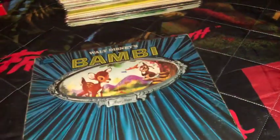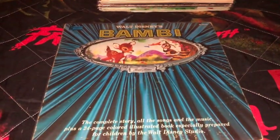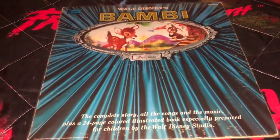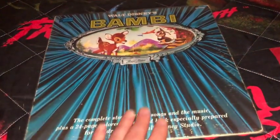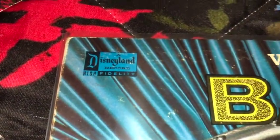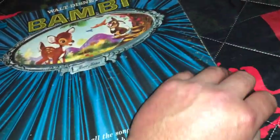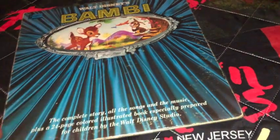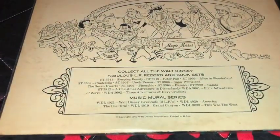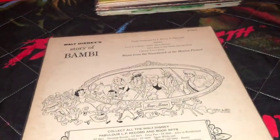Here's a Disney record, Bambi. I know these were kind of rare. These were expensive when I was a kid. We used to get the little 45s. My mom would never really buy us these big records. This is the old school Disneyland record, Bambi. This is a die cut, and it opens up and there's a gatefold, and it shows a scene from the Bambi movie. Bambi and Thumper, Flower. This is old school. It's a 1962 record here.